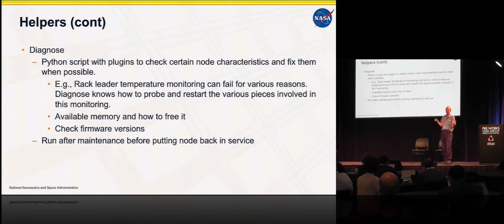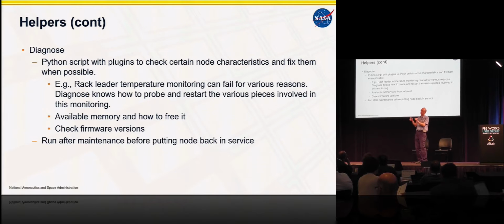The rack leader is monitoring the temperatures of the blades, through a fairly indirect method that has lots of pieces that can fail: IPMI tool, PCP, PMIE, each one of those can fail in its own way. So Diagnose has a script to go out and check. Can I talk to the blade to find out its temperature? Yes. Can PCP tell me what the temperature is? Yes. Oops, no. Is PMIE monitoring this stuff to warn us about it? If something goes wrong, it knows how to restart each of those pieces, in what order, and bring it back up so it's working again. We put that in after an incident where temperatures got really warm in the machine room and nobody told us soon enough. So this fixes them so we have current information about the temperatures.